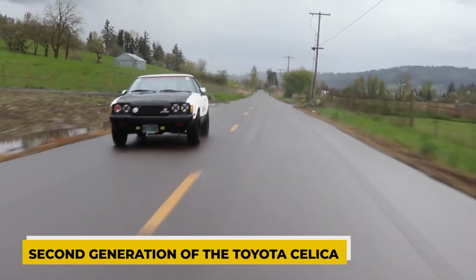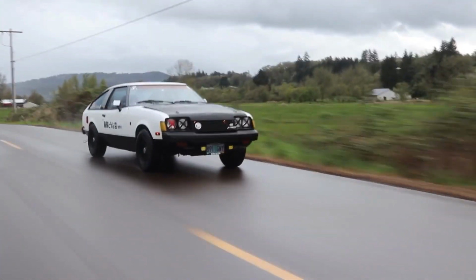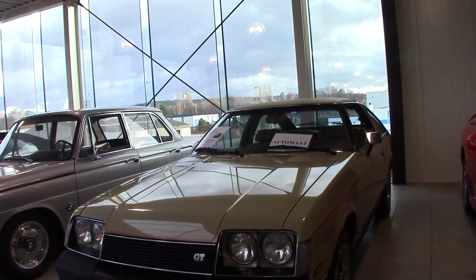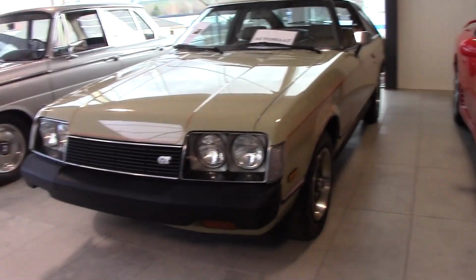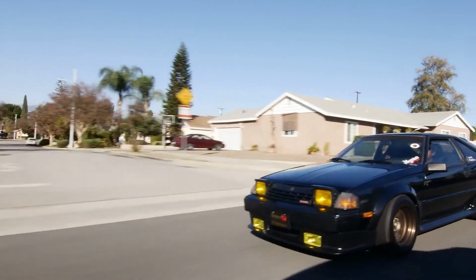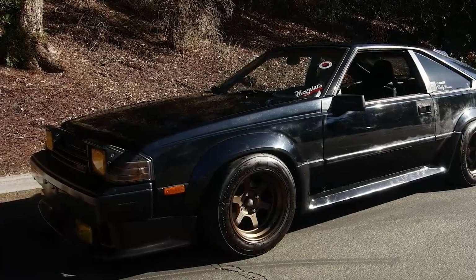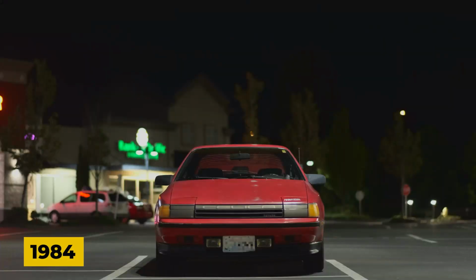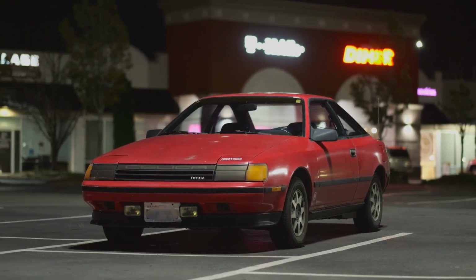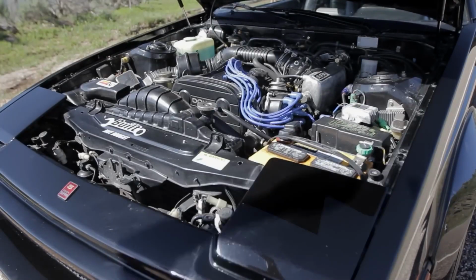The second generation of the Toyota Celica was introduced to the public in 1978 and offered in the form of a coupe and liftback built with a B-pillar. The 2.2-litre 4-cylinder engine was the standard displacement for the base model of the second generation Celica. The third generation of Celica was introduced in 1981 and was again offered as either a liftback or a coupe, with most buyers opting for the latter body style. In addition, a convertible version of the vehicle was introduced in 1984. This generation of Celicas comes equipped with a 2.4-litre 4-cylinder engine as the standard option. In 1982, fuel injection became a common feature on all Celicas sold in North America.